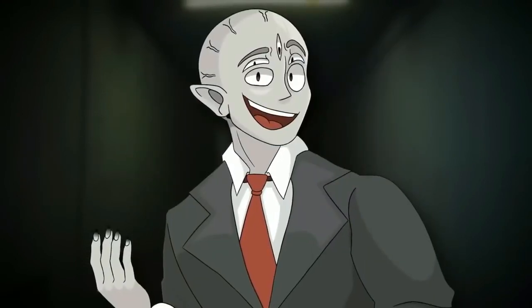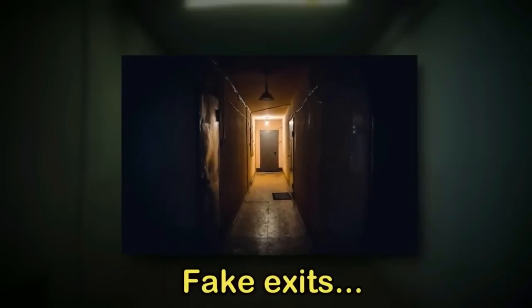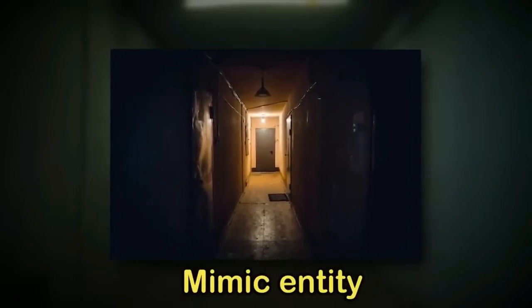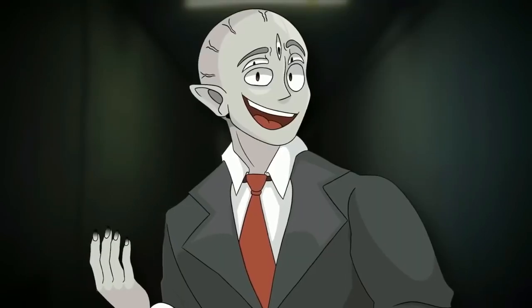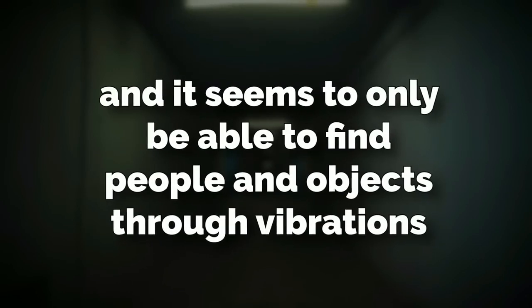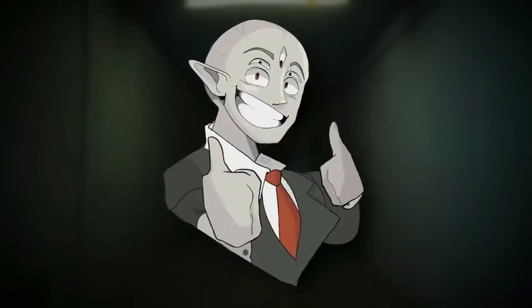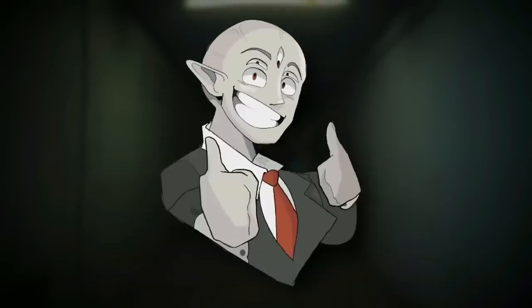In another sick and twisted example of this level just being plain mean, it also manifests fake exits in its walls in the form of the mimic entity, which is just a fake door that can lead to a high fall or to a void where you're doomed to be there forever. And these doors are random and they're unmarked, and if you go in them, the mimic entity will consume you, so I just recommend not opening any doors here. The level has no actual vision or eyes or anything like that, and it seems to only be able to find people and objects through vibrations. So your best bet is to move slowly and carefully and to make as little noise as possible to get out of here alive.